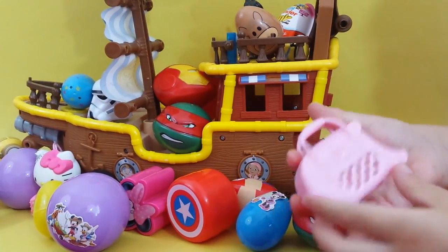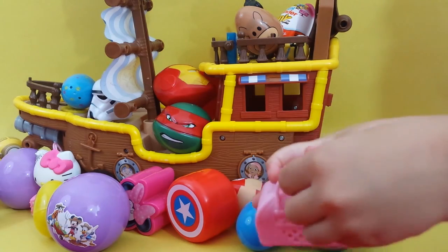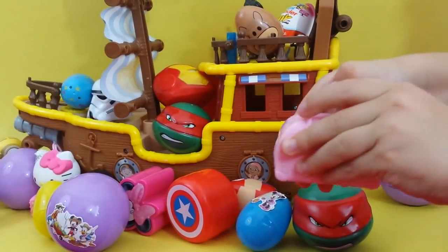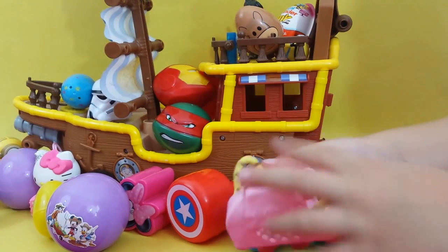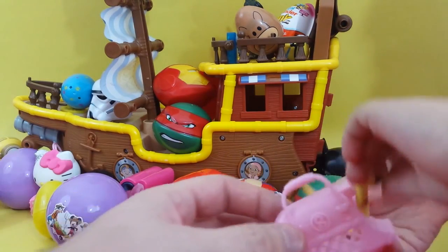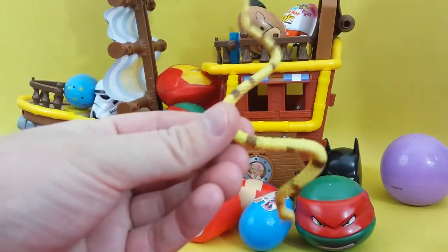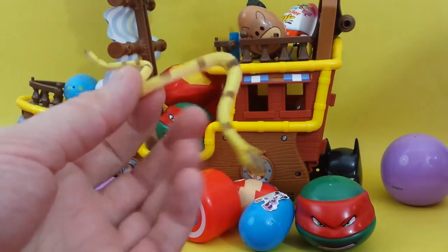I think it's a snake. Yeah, me too. Crack it open, let's see. Oh. I got it. There, it is a snake. Oh, it's one of those toy snakes. Not a real snake. I thought it was a real snake. Let's see what we got.